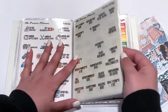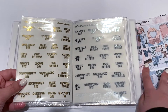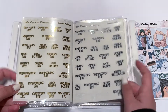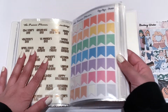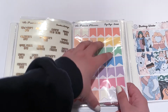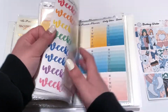And then she has foil. I want to start getting full box overlays as well, so that's something I'm going to start getting from her. But for now, I just have the Canadian holiday scripts that I love. And then moving into the functionals, I have a few in here. Another thing that Stacy does that I love is she has her two main categories. Let me find a better way to show you guys, hold on.